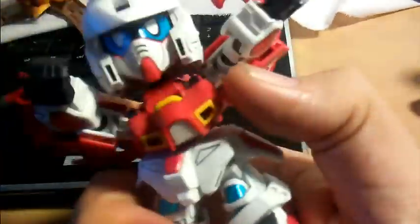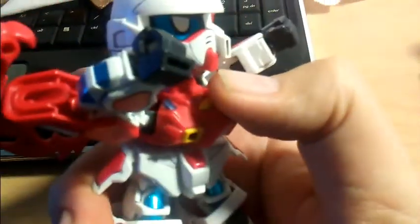This guy's real cool too. Look at his head. There's a piece. His arms come off. They pop off from the joint, from the elbows. The little sneaker type shoes.